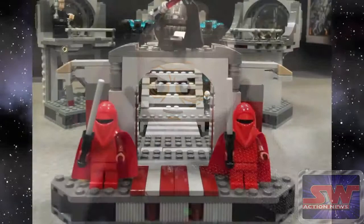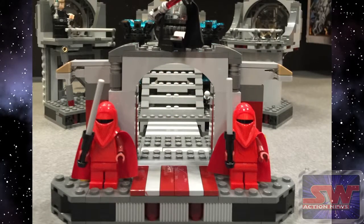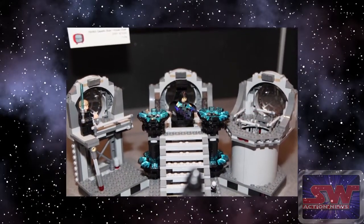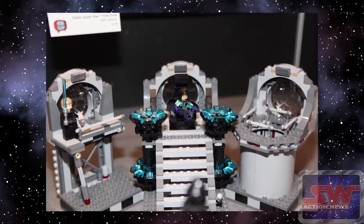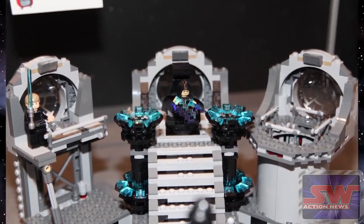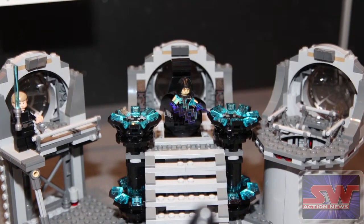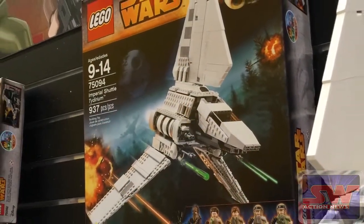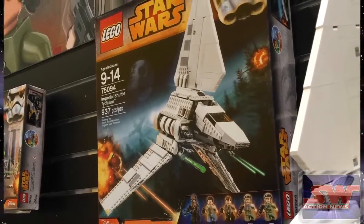And then you get a couple of Royal Guards there. The playset, it kind of moves around. You can break it apart and do all kinds of stuff with it. It's got a lot of translucent parts for the control panels that Luke was leaping in and out of. And then there's also the Tydirium shuttle, which yes, that's nice too, coming with a bunch of rebels on there.